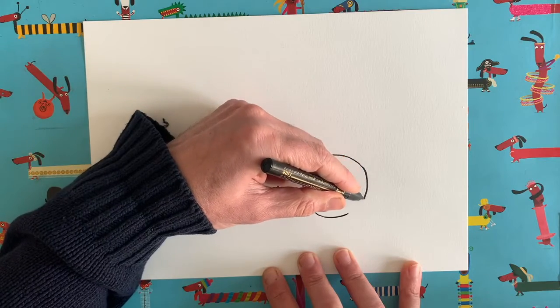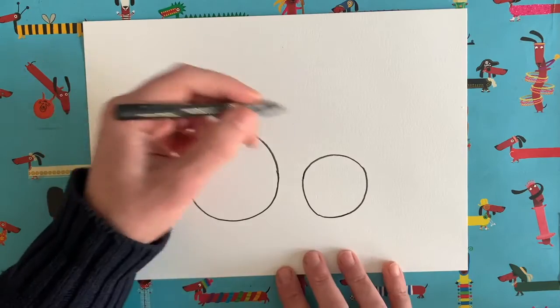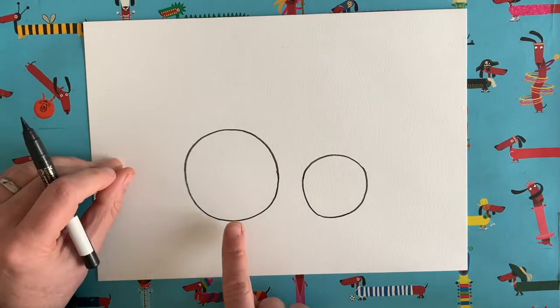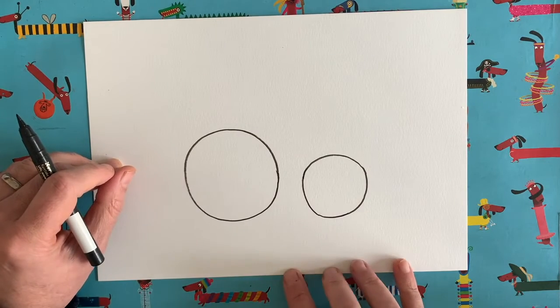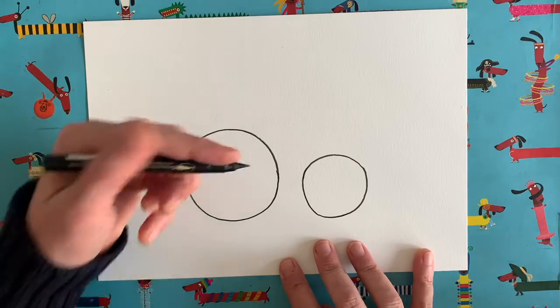Like that. You can see, look, my circle, not at all perfect. Bit pointy down there, but I like it. It adds character to our drawing. Okay, so one big, one small circle. And you will not be surprised to hear that they are the wheels.